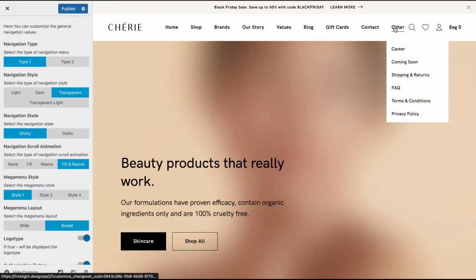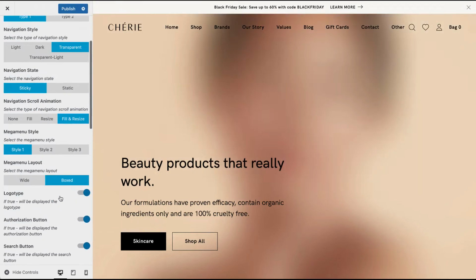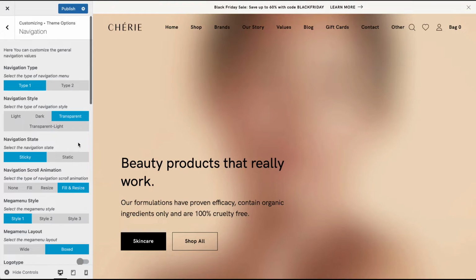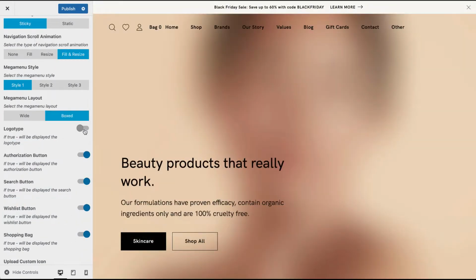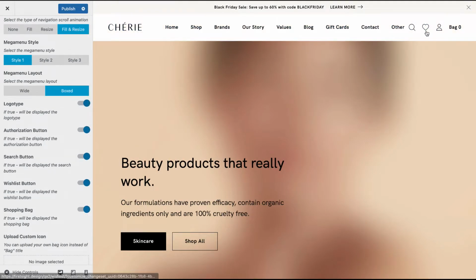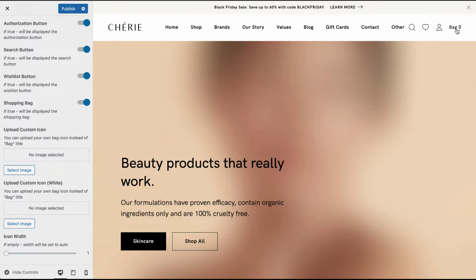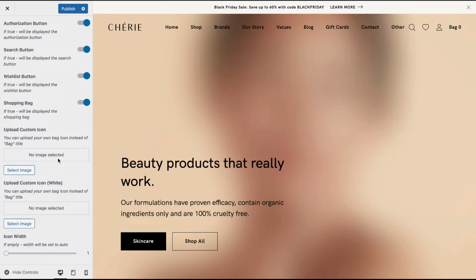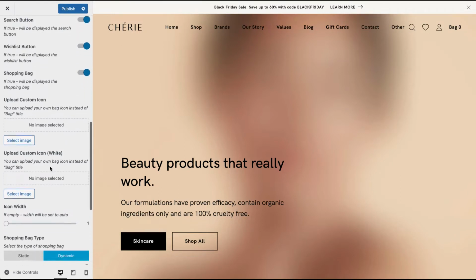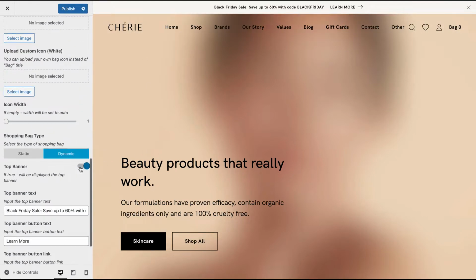There are also mega menu options right here. Mega menu, let's see. Here it is. So this big menu is called a mega menu, and I can change its style right here if needed. I can hide the logo. I can hide some elements from my menu. So I can hide a wish list button, I can hide a search, shopping bag, logo. I can change this bag text to a bag icon if I want right here, so I will need to upload an icon of a bag. These are really nice customization options, but I will leave the menu as it is. I like how it looks.